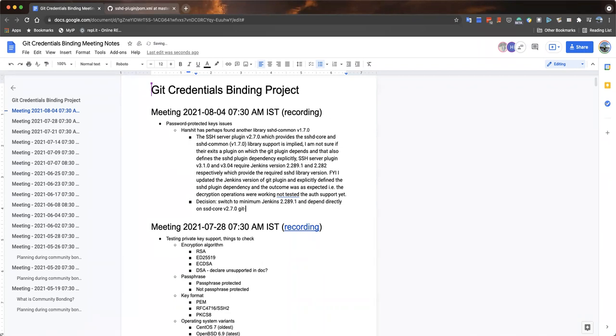Not in the Git client plugin. Yeah, and it's SSHD, Justin, just that extra H. You got me. Yeah. Thank you. There we go. Thanks. We can do it.